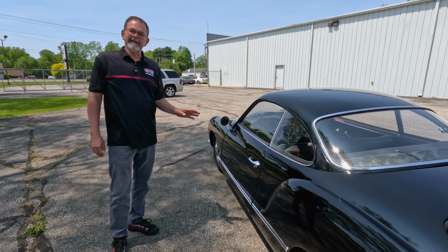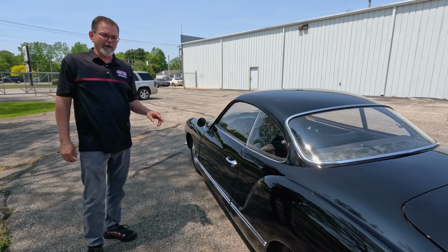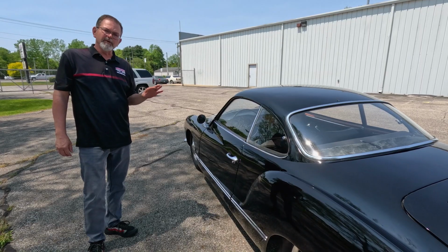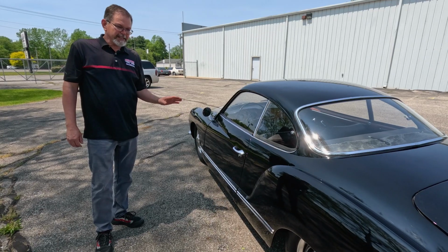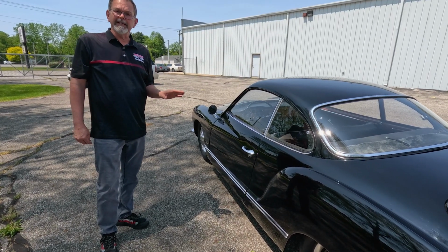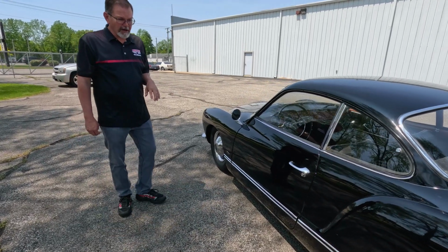So today we're going to take a close look at this 1963 Volkswagen Karmann Ghia. We're going to go for a test drive and then do an in-depth inspection on this car. Very solid 1963 Karmann Ghia. Comes to us, very nice driver quality car.